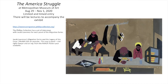And somebody asked, has there been a U.S. stamp, a letter stamp produced with his art? I don't know the answer to that, but it would be a good one. There are many images that would really, really fit that bill.